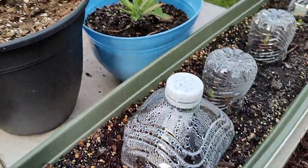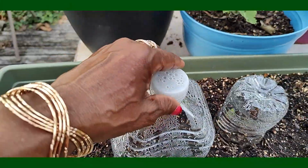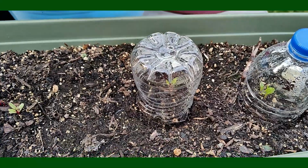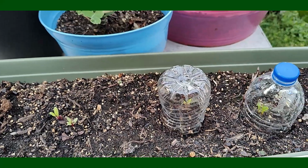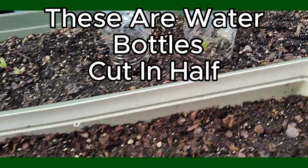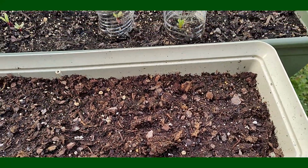These are the beets that I planted, and something was kind of snacking on them, so I decided to put these bottle tops over them. This is also what I'm going to put over my spinach as it grows out, and maybe even those bush beans, but they seem very hardy, and they're starting to come up as well. This planter is green onions that I planted about a week ago. I'm not seeing any activity just yet.